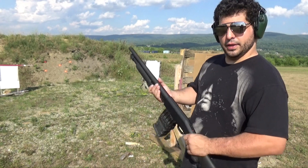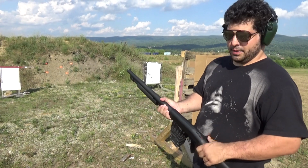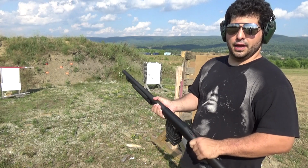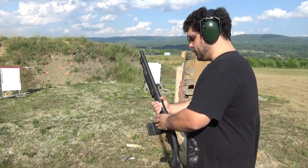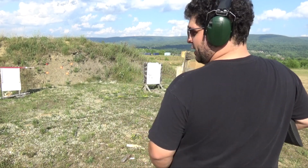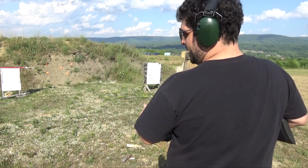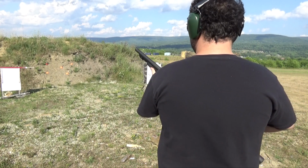Alright guys, first up we got the Mossberg 590M mag fed shotgun. One thing I did forget to mention, you do have the provision for adding an optic on this gun if you so choose. So it's pretty similar. Alright, so we're going to shoot some clay pigeons down there. We got 5, so we'll see how many we can hit. We got 5 rounds loaded up in here, just standard bird shot.